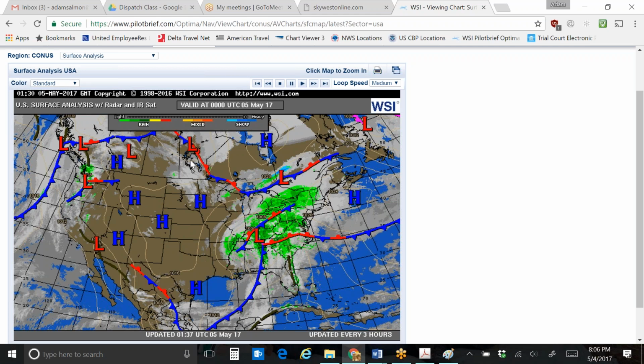So does anybody know what that's called from when you looked at fronts? Occluded, yeah, occluded. So that is an occluded front, basically where a cold and a warm front are kind of moving along together, along the same line. The other ones are pretty easy: all blue, cold front; all red, warm front.